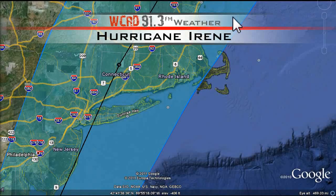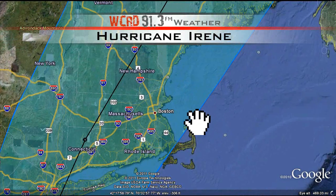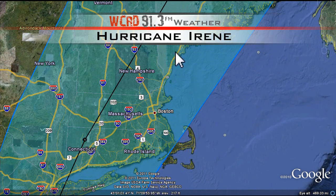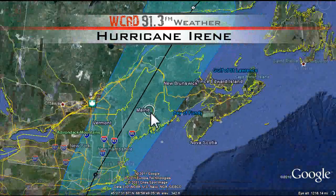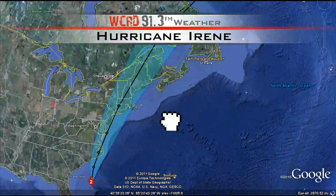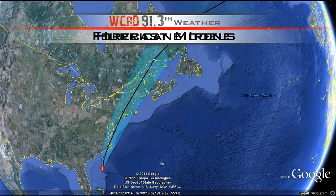Okay, back to the map now, and you can see that looks like Boston is going to be, like I said, right in that right front quadrant area, and then the hurricane is going to continue up through Maine and then back into Canada. When you zoom out, you can see the official track of this, and you will notice too that it is affecting a great deal of people. We'll talk more about that here in just a moment, but if that wasn't bad enough, well, we've actually got something else brewing in the tropics.